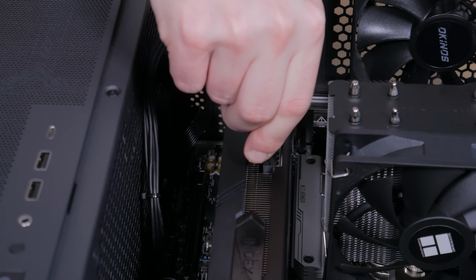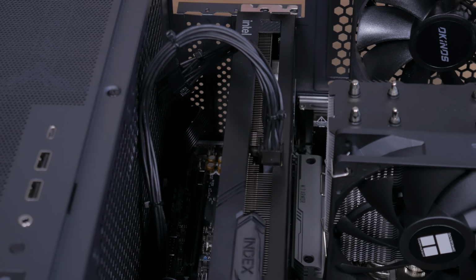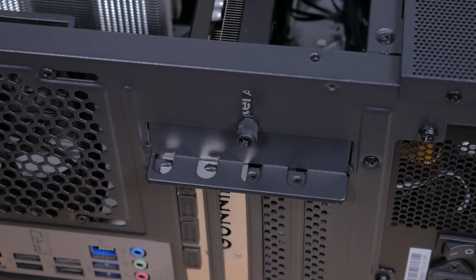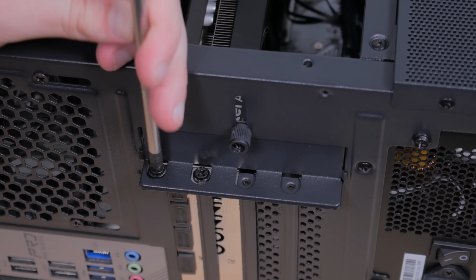Then we can take our 8-pin PCIe power cable and line it up with the header on the card and press it into place. Then finally, we can slide the PCIe cover back down and secure the card in place with 2 of the power supply style screws.